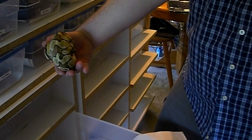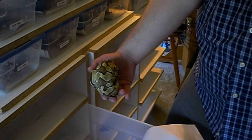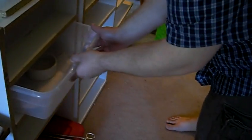He used to eat twice a week. Now he eats about every other week. Just kind of slowed down for me. Not a big deal though. Set him back down. And the first three I showed you, they eat every week. Non-stop. They pound rats, even if they're in shed.